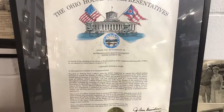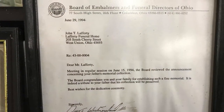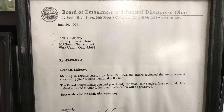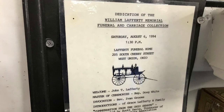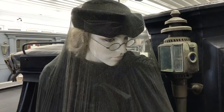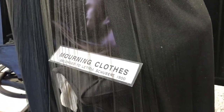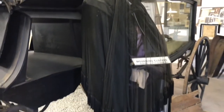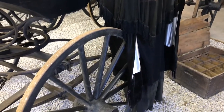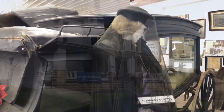This is from the Ohio House of Representatives to commend them on their 115 years. This was a letter from the Board of Embalmers and Funeral Directors of Ohio. They were commending them on this memorial. The dedication took place on Saturday, August 6, 1994. This is how they would have dressed back then.